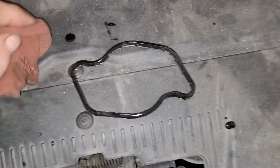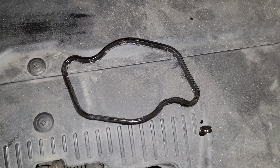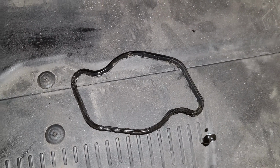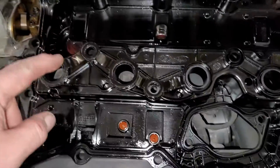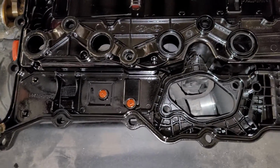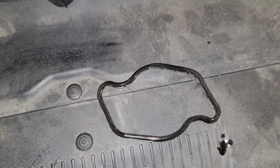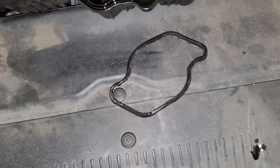Guess what? Felpro, if you look at their listing, it shows that gasket as part of the kit. Hyundai, if you order a valve cover gasket, or at least from these people that we ordered it from, you get the gasket that goes here, all the way around, and the one for the spark plug tube seals. That's it. That's what you get. You don't get this. Oh, you want that too? Well, guess what? It's an extra 40 bucks. For this? Yep.